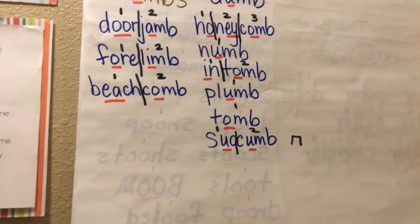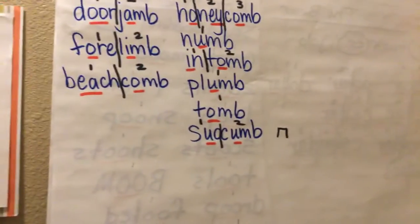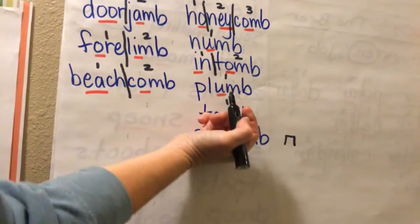Succumb. I did succumb to her pressures. I gave in. I said, fine, I'll play checkers with my little sister. Okay, fine. All right. Honeycomb. Clap it. Honeycomb. You want to make it a triplet?